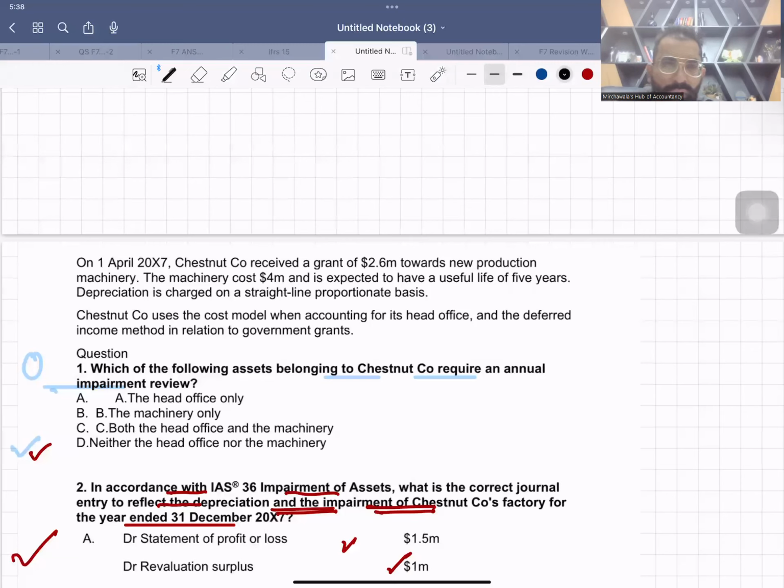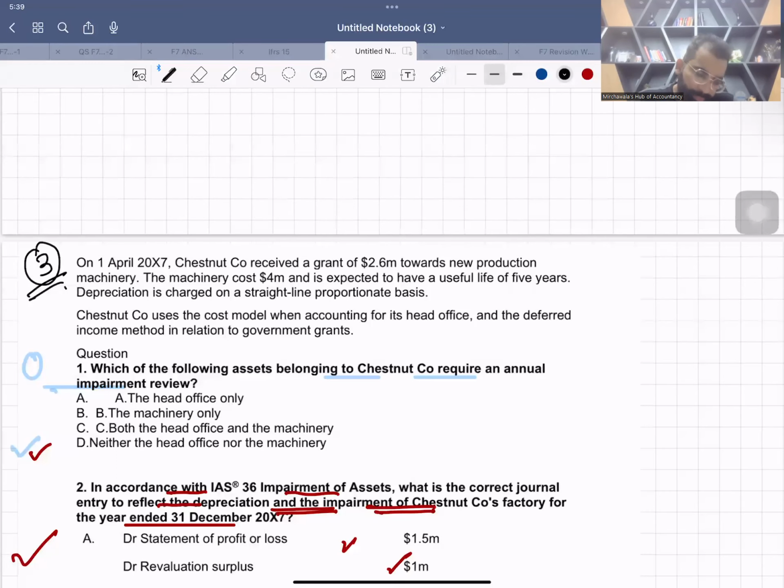Okay. Now we have one last machinery, which is machine number 3. So this is machine number 3. On 1st April X7, Chestnut received a grant. Very simple question. This is the easiest part of government grant. You receive a grant of 2.66 million towards the new production machinery. The machinery cost $4 million and is expected to have a useful life of 5 years.